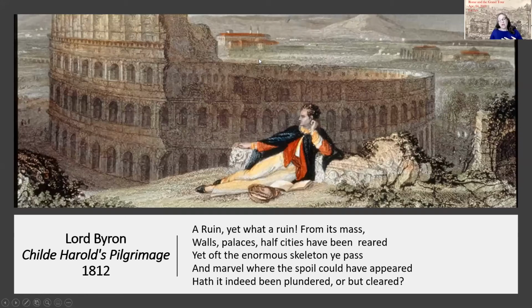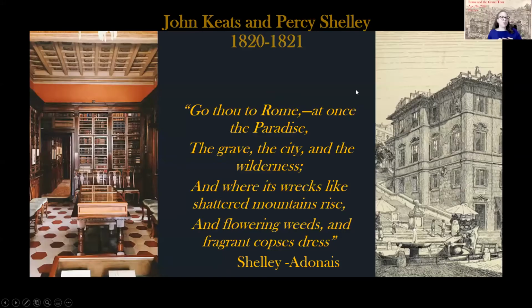And then we have, among the great Brits, the beautiful poets like Lord Byron. And I think Lord Byron is the man who gave us the most evocative sense of what seeing these enormous monuments, like the Colosseum, means to us. So he writes of the Colosseum, "A ruin, yet what a ruin. From its mass, walls, palaces, half cities have been reared. Yet oft the enormous skeleton ye pass, and marvel where the spoil could have appeared. Hath it indeed been plundered, or but cleared?" These descriptions of the Colosseum by night. Again, we'll be talking about that a little bit more next week.